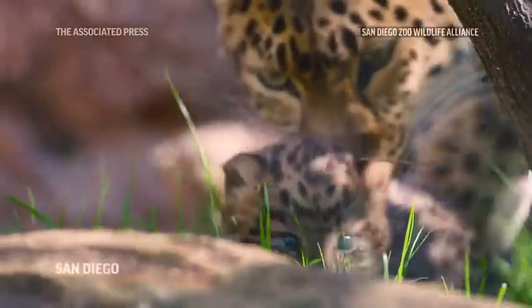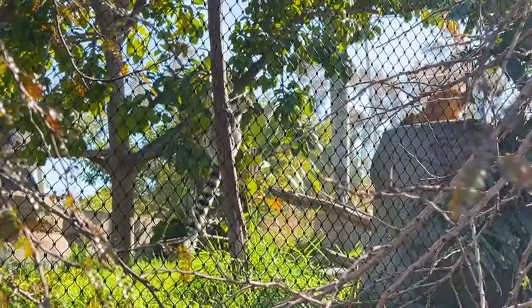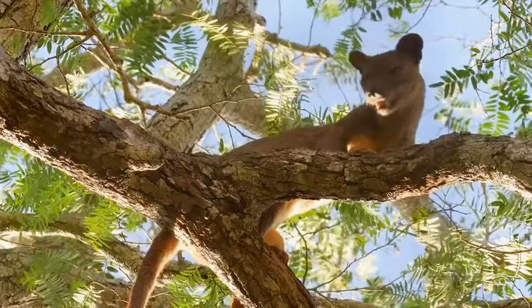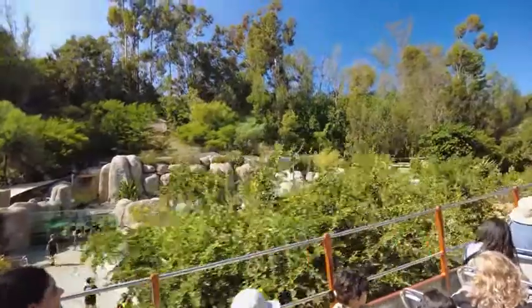Continuing down the trail, you'll see magical Madagascar, home to a variety of lemur species, and a cat-like predator called the fossa. These animals are interesting because they evolved separately from other African animals when Madagascar separated from the African continent over 155 million years ago.